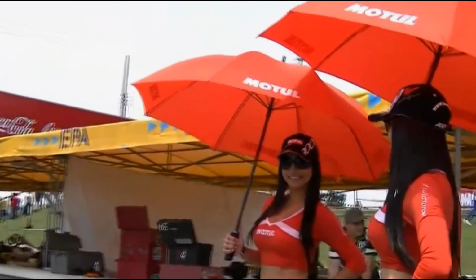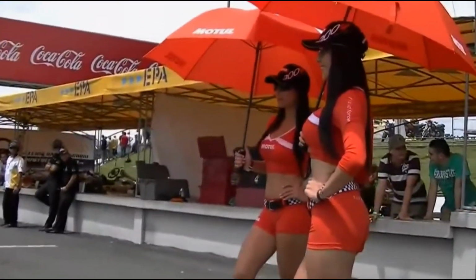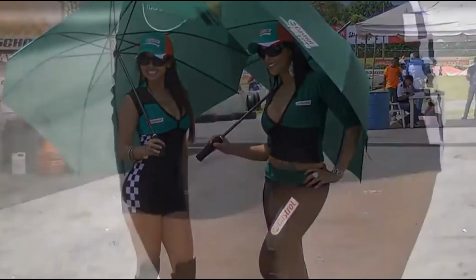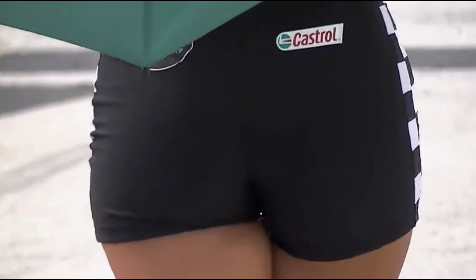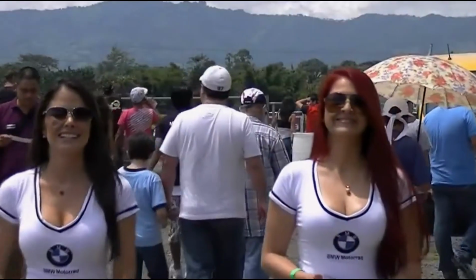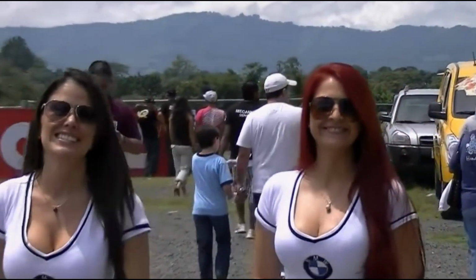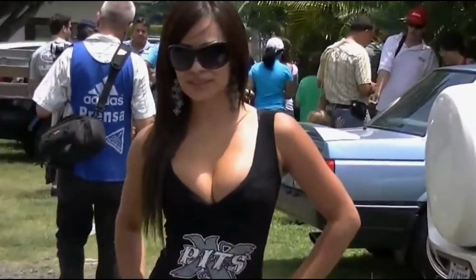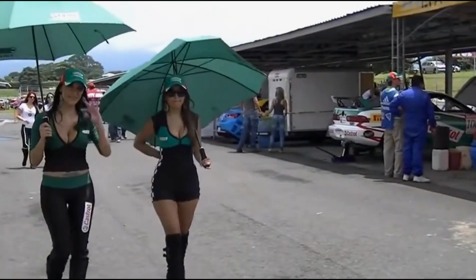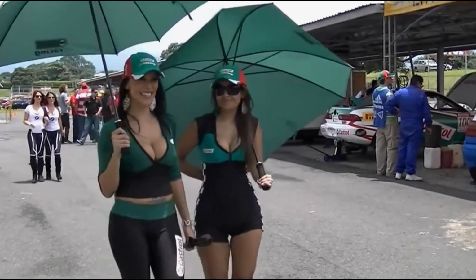Oh, can I hold your umbrella? Can I hold your umbrella? Please. Oh, fucking hell, lads. Oh, God. Look at the arse on that. That's absolute. Oh, they're waving now. The ladies are waving. Oh, my God. Now, that's very, very dirty. Very dirty indeed.